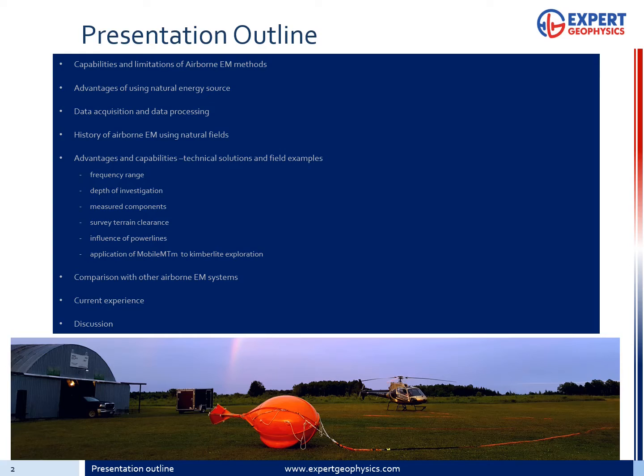Topics that will be discussed during this presentation include a brief description of the main principles used in the airborne EM sector and a comparison of their relative depths of investigation and other features to provide an assessment of the capabilities and limitations of each method. Then, a review of the source of energy used by the MobileMT system, as well as the fundamentals of data acquisition and data processing.